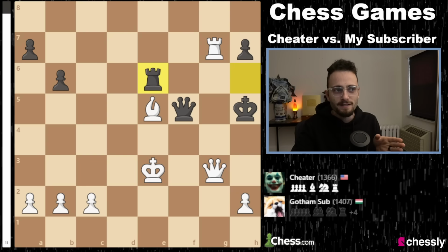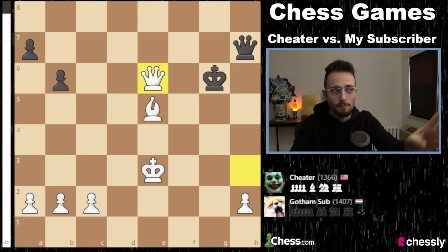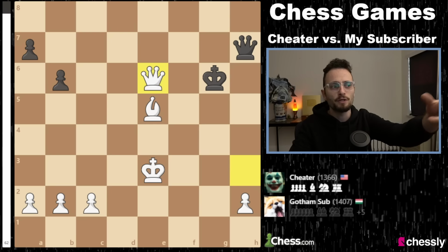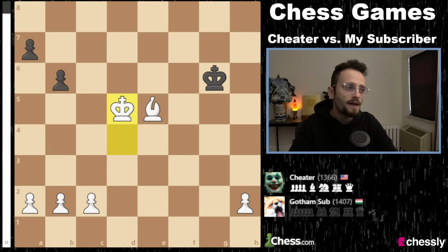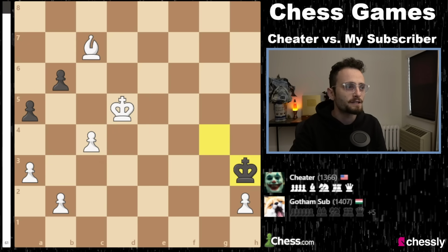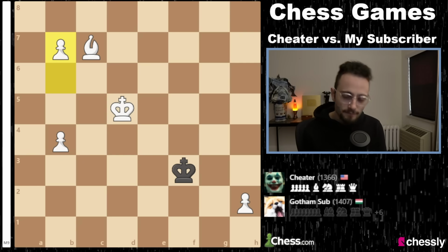And white finds a nice tactic here, which is this. Loses the rook, but check and wins the rook back. And this is clean. Now what I would do here is find a way to trade the queen's queen back to h3, take the queen. You can't lose this. And white goes on to relatively convincingly win this game. You know, black resigned here. Okay, great. That's a fantastic win.